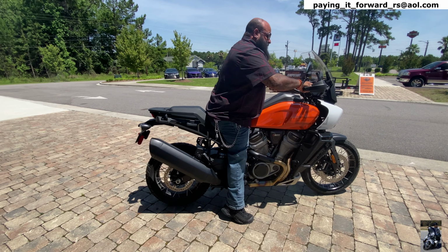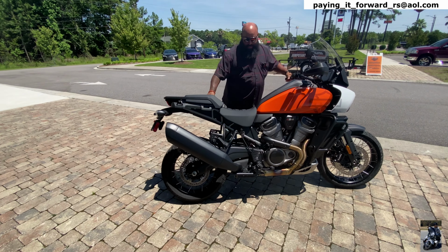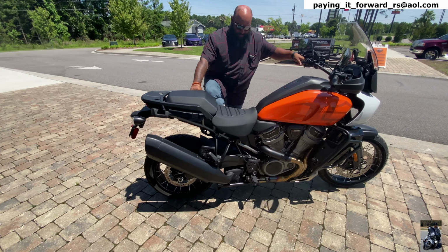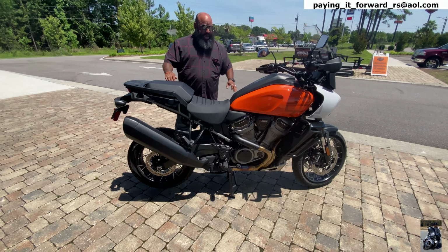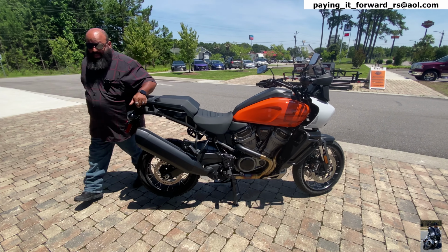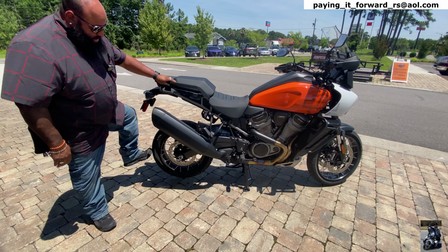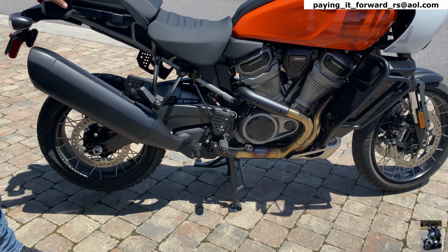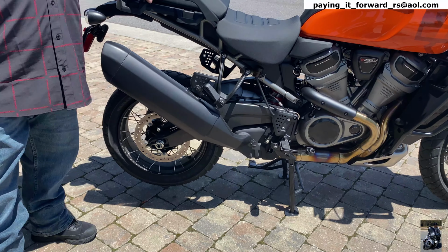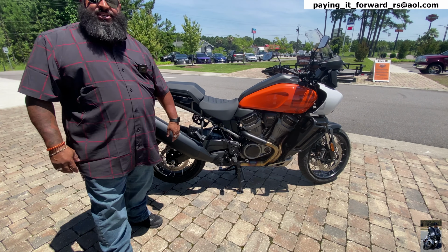Then I'll show you another cool feature about it. I get off the same way, but this bike comes with a center stand. So now you can have it up on a center stand, which makes maintenance easy. If I have to clean my spokes, or on the other side it's got a chain, if I have to lube my chain, now I don't have to invest in stands or anything to set it up. I can pretty much do maintenance as I need to.